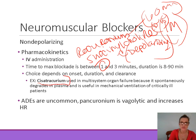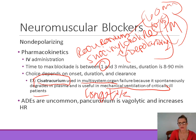Cisatracurium is used in multi-system organ failure because the drug spontaneously degrades in the plasma. So it's okay if the liver's not working. It's okay if the kidney's not working. It's not going to build up. So it's useful in mechanical ventilation of critically ill patients. Cisatracurium also happens to have a long half-life of about 90 minutes. So that's helpful because it doesn't have to be dosed as frequently.